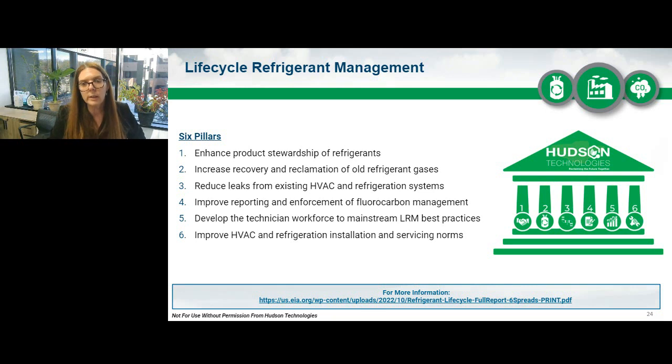I'm not sure how many of you in the audience have had trouble with technician availability and technician experience. It's a challenge in a lot of areas of society today, but HVAC technicians, refrigeration technicians, they're in scarce supply. So how, through lifecycle refrigerant management, can we train technicians, get a better workforce, and make sure they know how to recover, reclaim, reduce leaks, and keep hold of and view the refrigerant as an asset, not a liability.